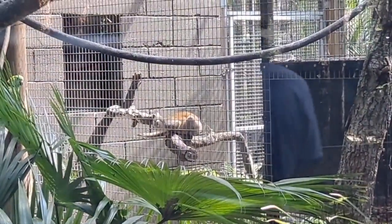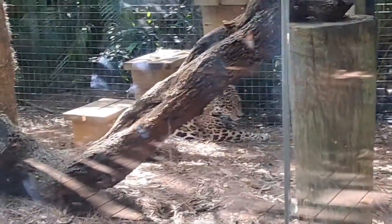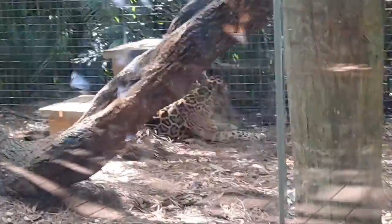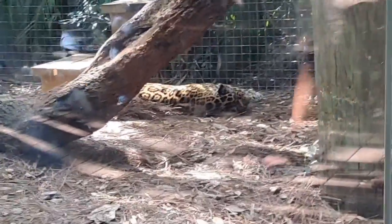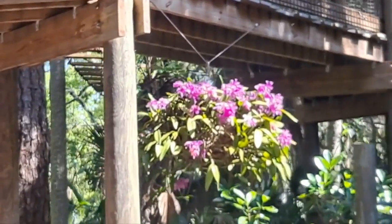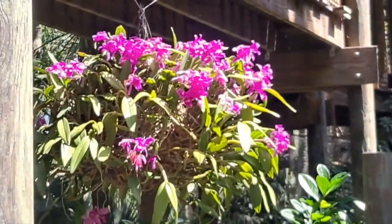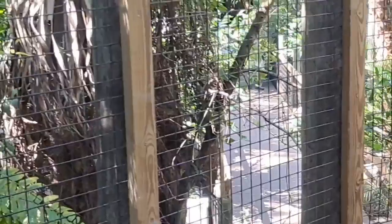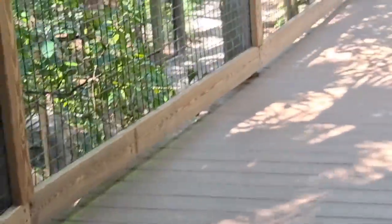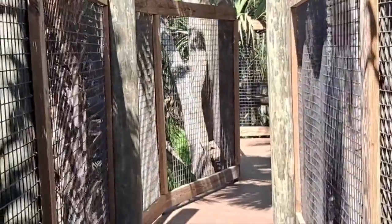He's really cute. I hear monkeys. Look at that gorgeous flower. Oh, wow, that's beautiful. We've just come up the treetop observation deck steps, and now we're gonna see if we can find any monkeys.